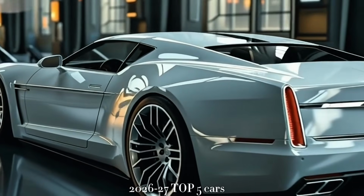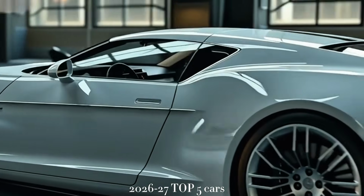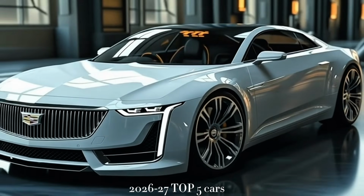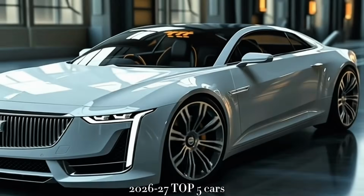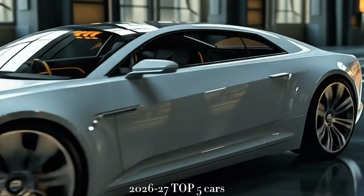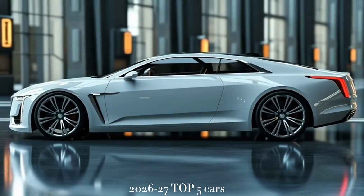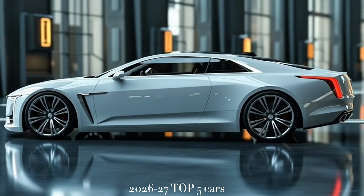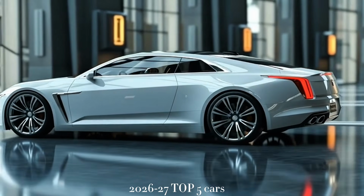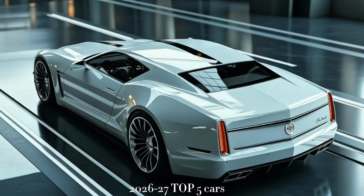And the way it delivers that power is what really stands out. There's no hesitation, no lag, just instant response. Whether you're merging onto a highway or accelerating out of a corner, it feels like the car is always ready. The ride quality takes things even further. Advanced suspension systems constantly read the road, adjusting in real time to keep everything balanced. You feel connected, but never uncomfortable. It's that rare combination of comfort and control that defines true luxury driving.